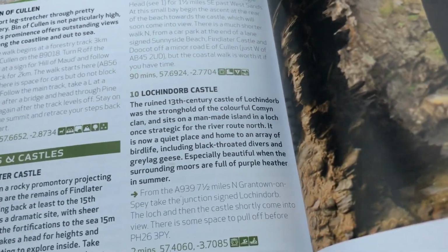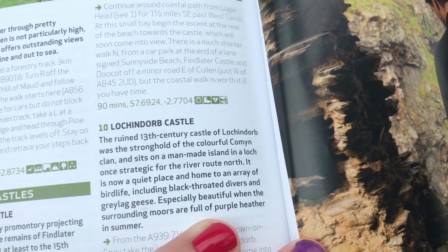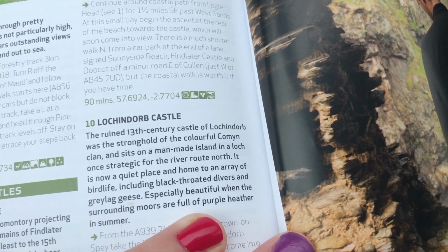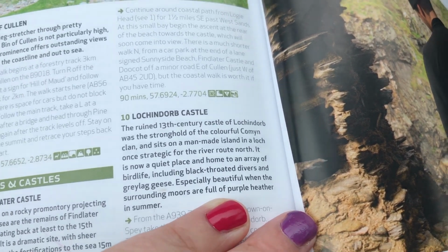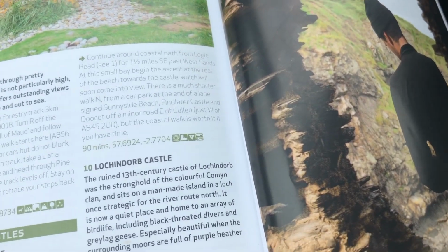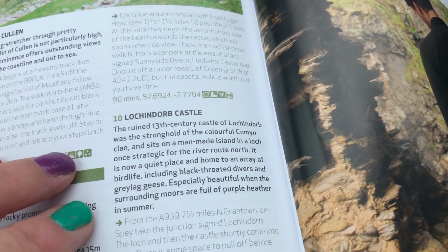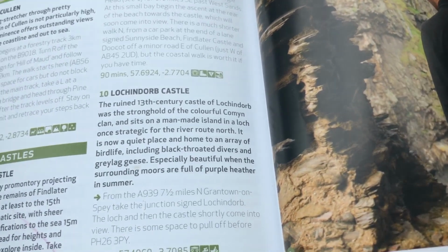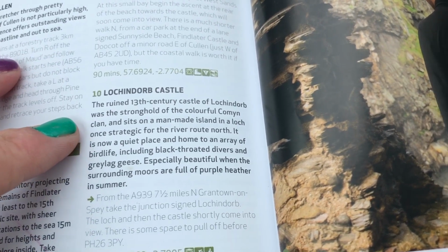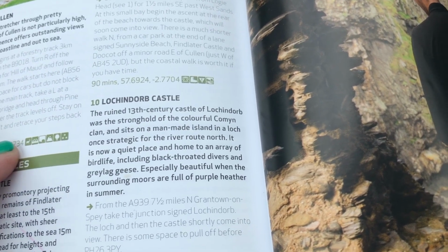So we just came to look at this place, a 13th century castle in the middle of a loch. It does say it is a ruin, and there isn't really that much to see, and it is raining, and the little one's asleep as well. But I think when we told her we were going to look for a castle, she might be disappointed, because I think she was thinking it might be a castle she could look around. So we're going to head off somewhere else.